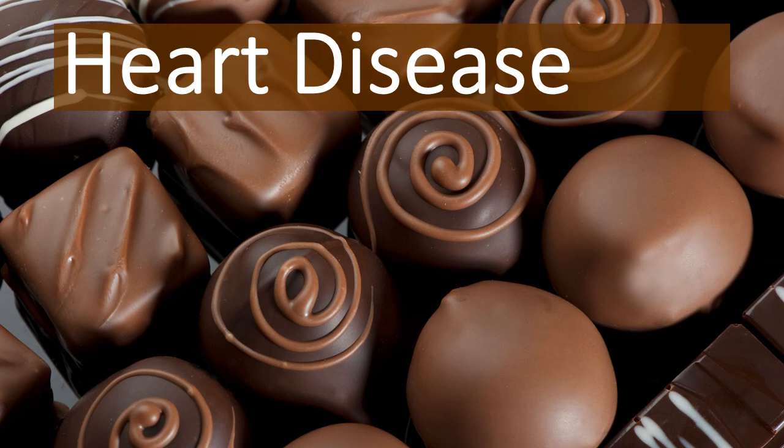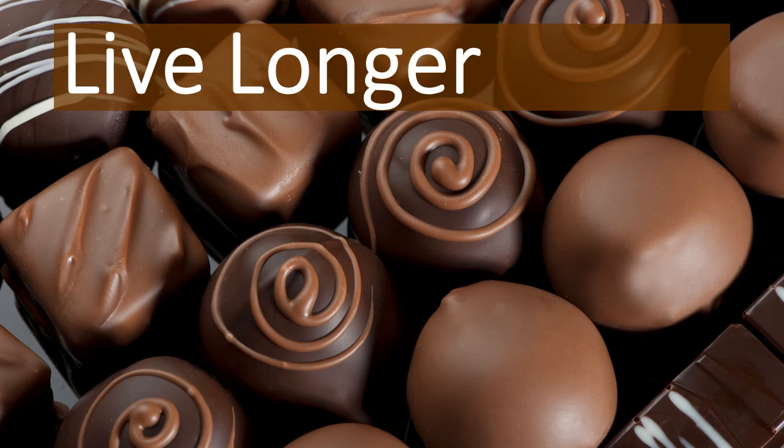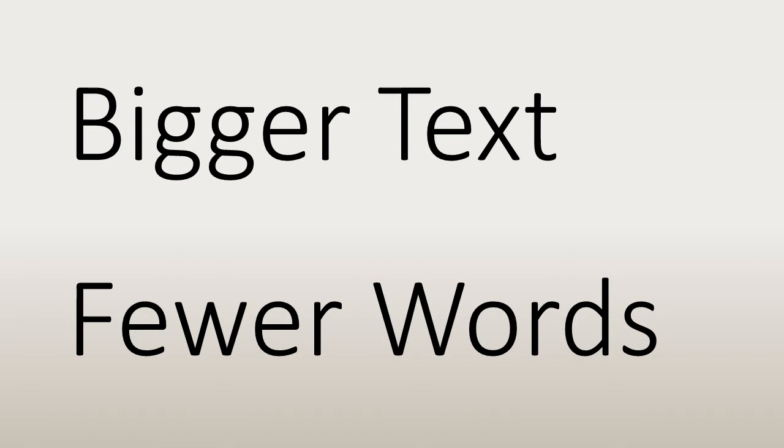Here's an alternative. Chocolate helps you fight heart disease. Chocolate can help alleviate the symptoms of PMS. Now, when I get done with that demonstration on chocolate, do you believe what I was talking about was chocolate? And the answer is yes. Very few words, very clear point. Okay, here's what else we can do. Bigger text, fewer words. Never use text smaller than 24 point. Few words, big text, make simple points.